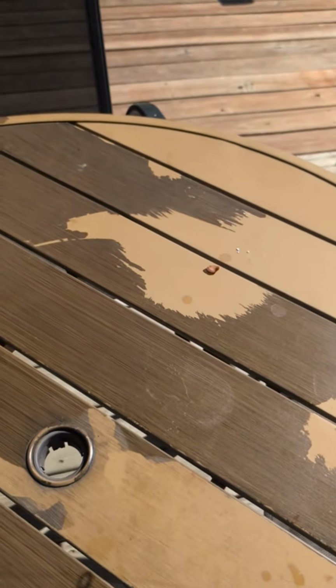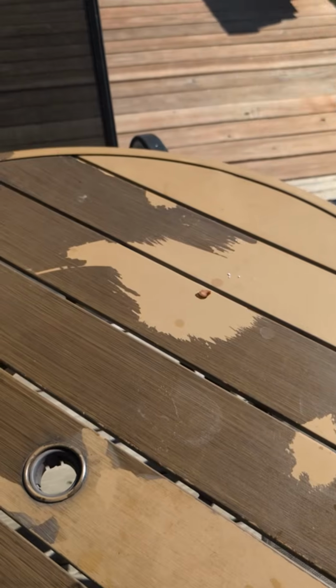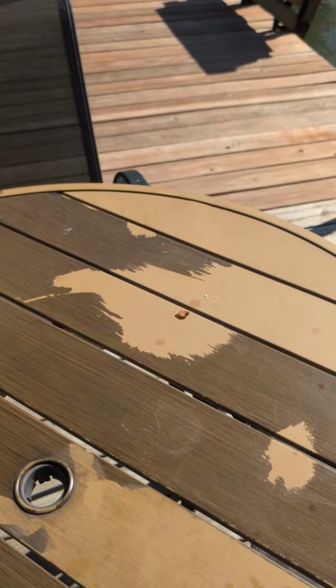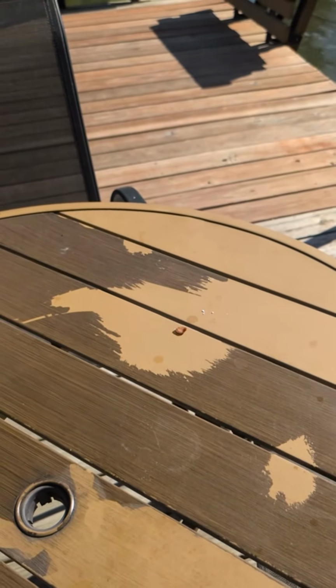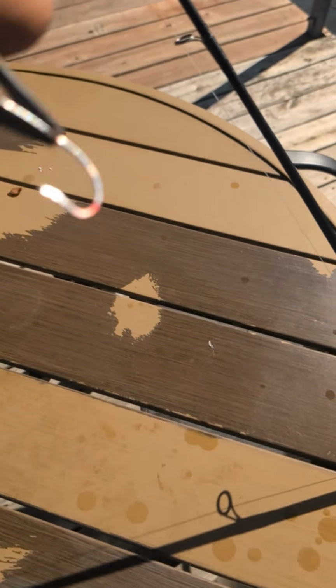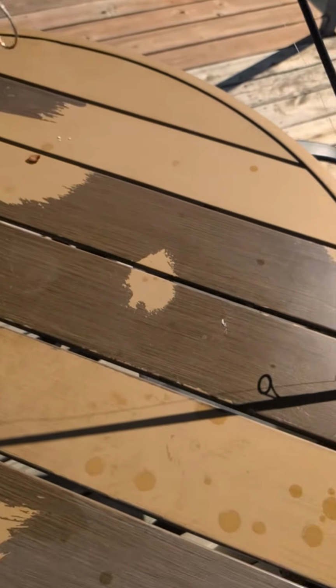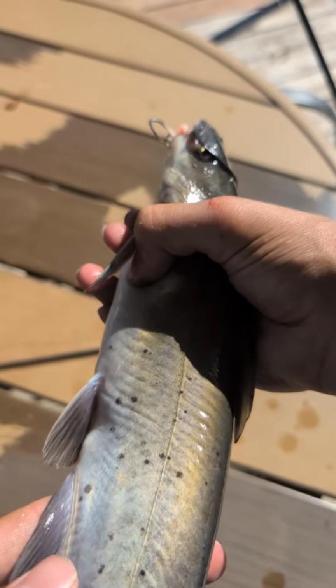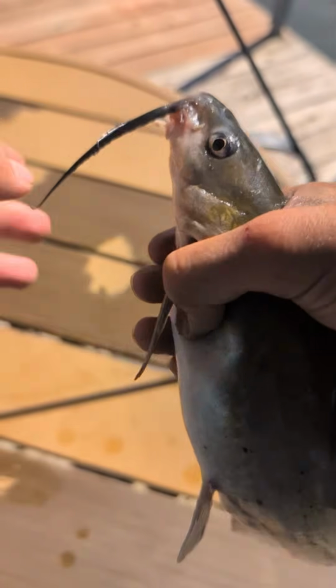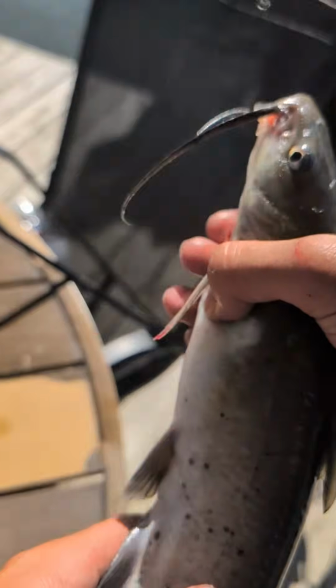Nope. Get the... Don't suck it deeper. What are you doing, fish? Don't do that. Oh my god, stop. You keep breathing, you suck it in deeper. There, I got it out. There's the hook. Here's the fish. There we go. There he is.